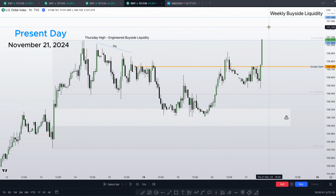It did not get quite up to the weekly buy-side liquidity pool at 107,348 as we were looking for to start the week, but it did get this internal engineered buy-side liquidity, which was last Thursday's high, which as you can see there, we were just looking for in our weekly outlook, which we do every Sunday evening. And really, this was a simple preparation and read on dollar. We're just trying to identify a key draw on liquidity first and foremost.